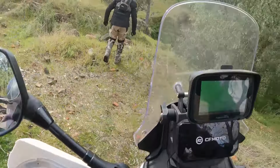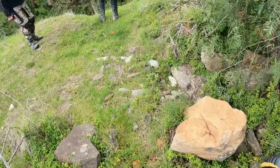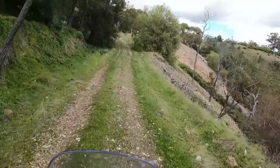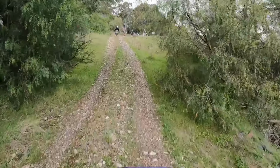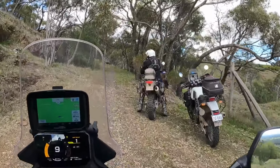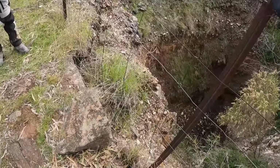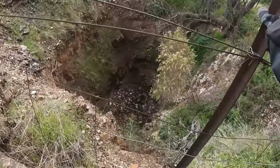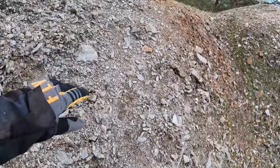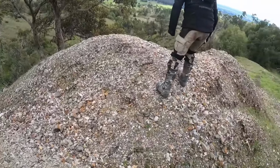Yeah. Looks like a big hole. That's why you need a big foot on your stand. What is this? It's just a big hole. Let's have a look at a big hole. Don't land on that fence. Bit of rock climbing. This is quite a big heap.